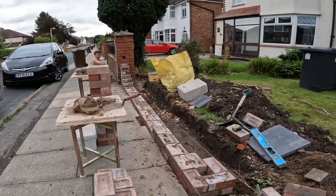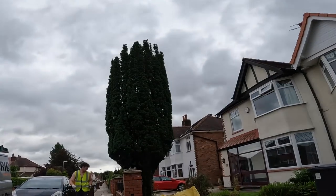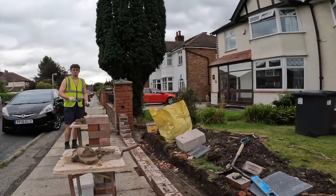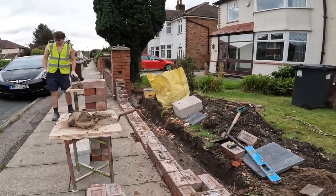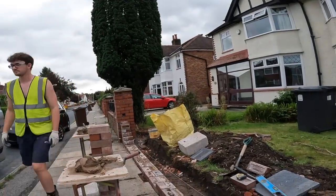The coping. No. And look at the tree next to the wall. That's a bit ridiculous, that. Because of the old lime mortar, the tree just helps itself and goes straight through it. Get the camera back.